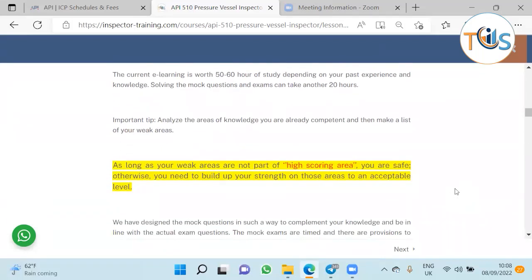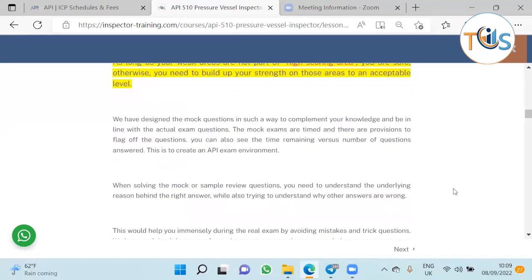It's very important that you analyze your areas of knowledge where you are strong and the areas where you are weak. As long as your weak areas are not part of a high scoring area, you're safe. Otherwise, you need to build up those areas to an acceptable level.